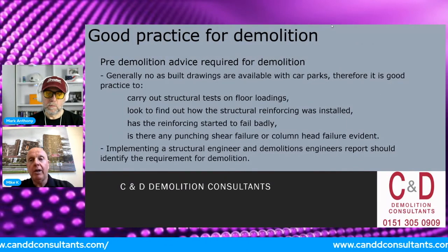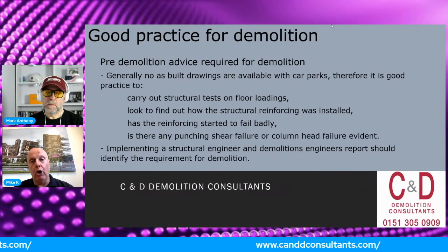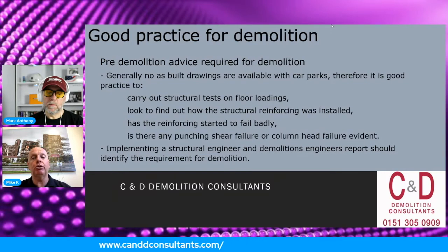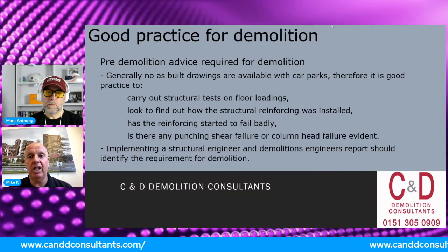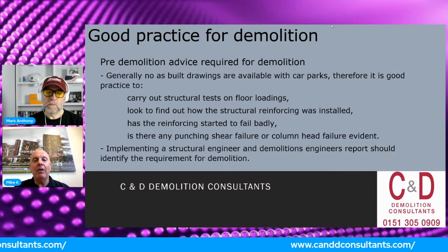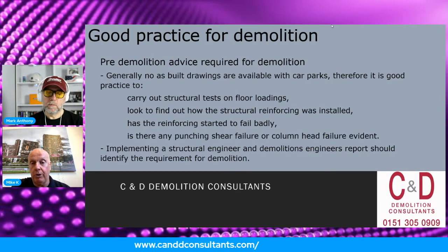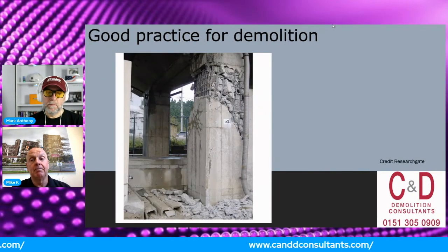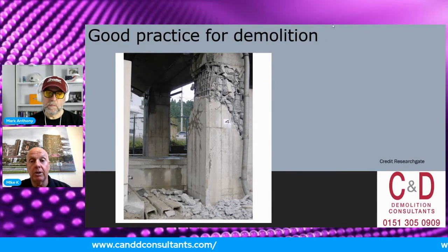We talk about taking out floor loads or structural testing. What is the floor loading? How is the structure going? Is there any reinforcing in there? Was any reinforcing installed? Southend proved that a number of car parks didn't even have reinforcing in. If it was to fail, would it fail badly? How is the reinforcing affecting the columns? Next one, Ange.